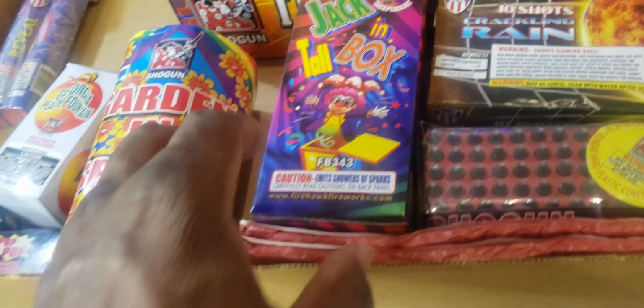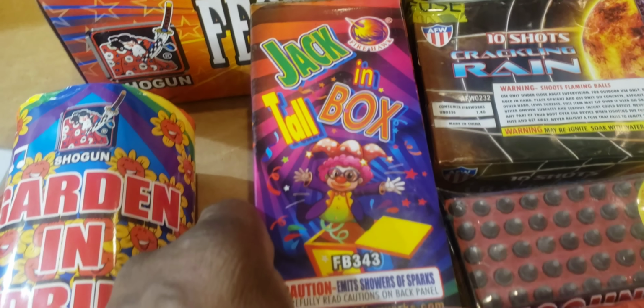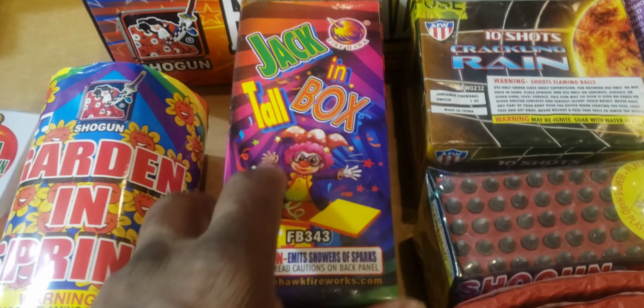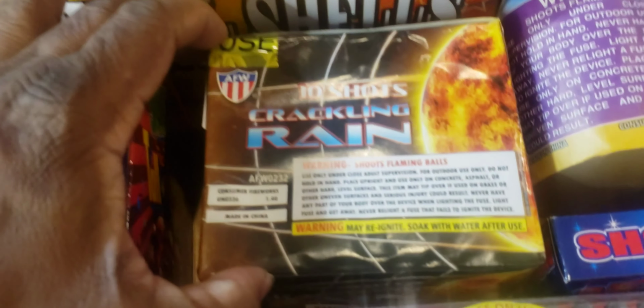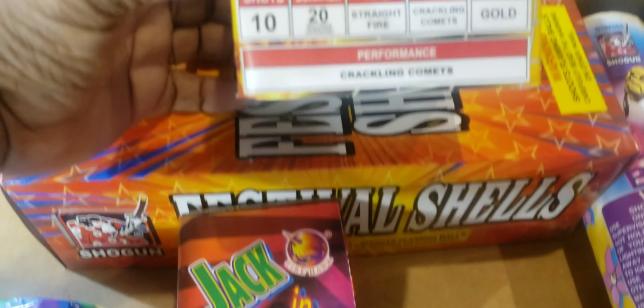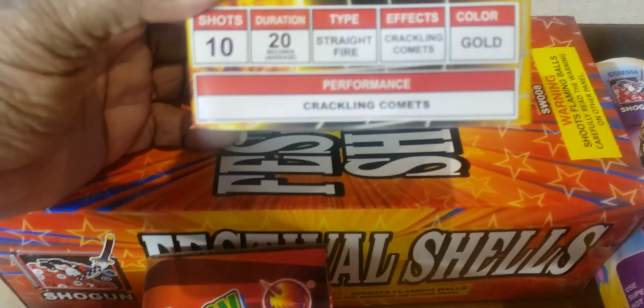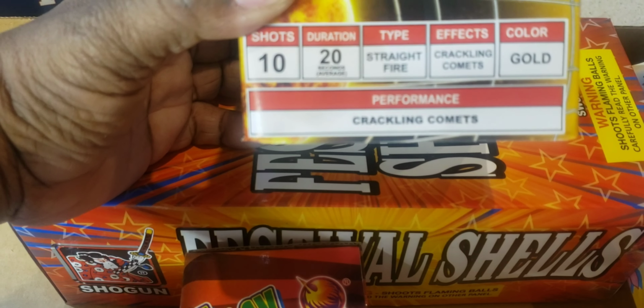Performance reads, begins with a 3-color fountain, then shoots out a myriad of red, green, blue, silver, yellow, and crackling stars. And from Firehawk, we got a Jack in the Tall box. It's about a hand length. Then we got a 10-shot Crackling Rain. This one reads, 10 shots, 20 seconds duration time. The type is a straight fire, effects Crackling Comet, and the color is gold.